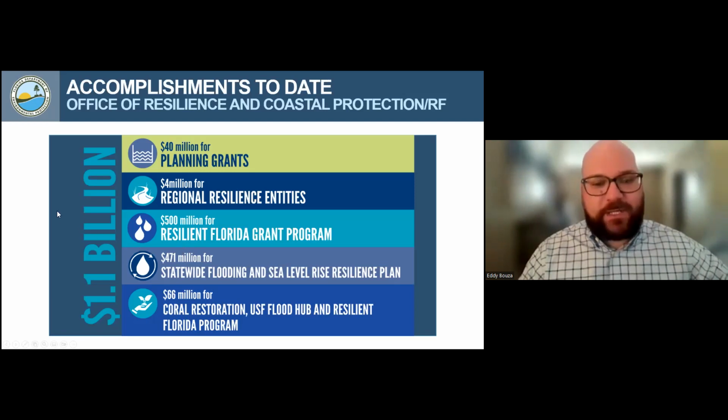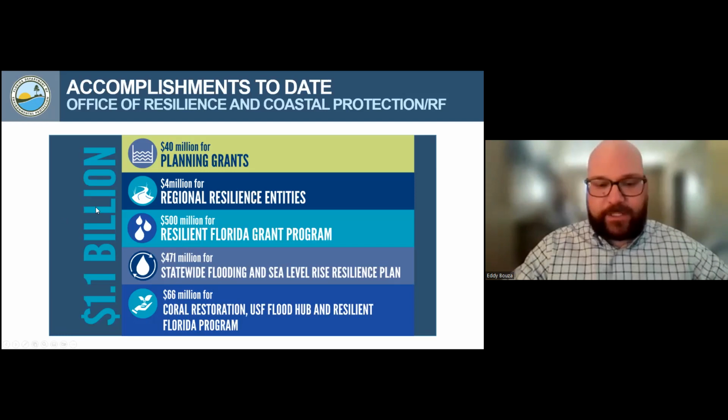We also like to tout some of the other areas of our office, coral restoration and the flood hub and other efforts of the Resilient Florida program, about $60 million there.